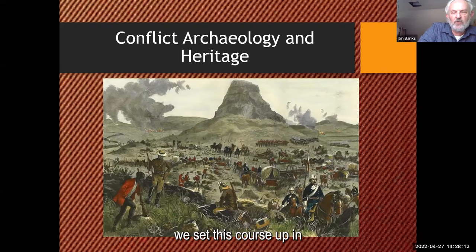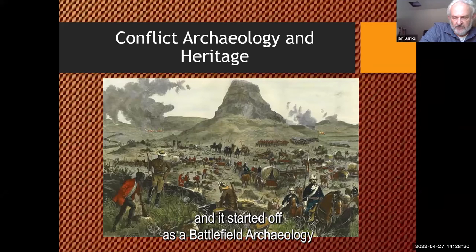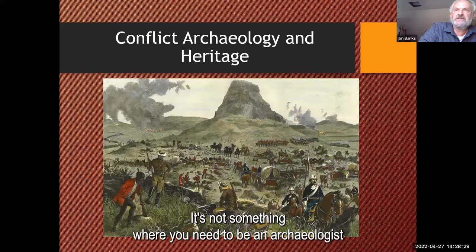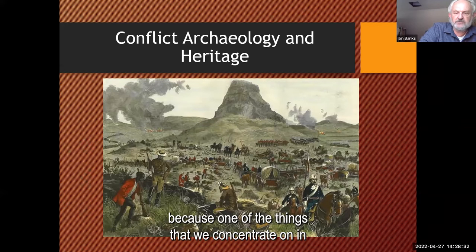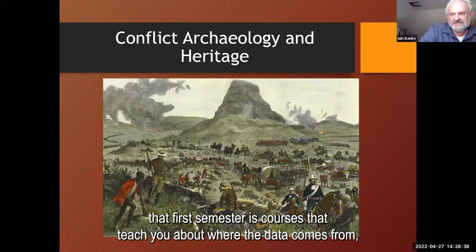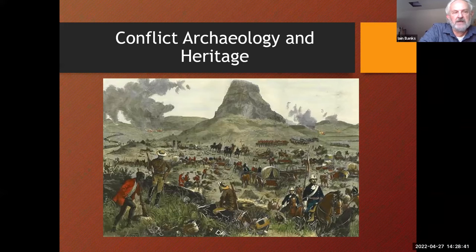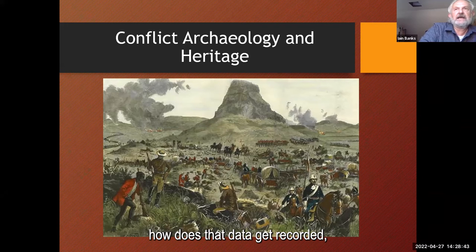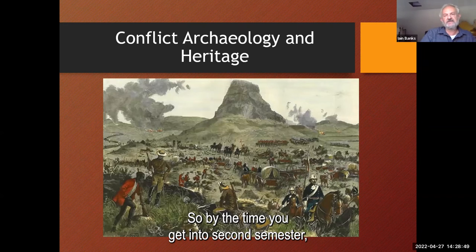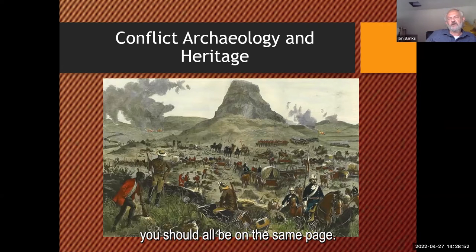Now, we set this course up in was it about 2006, I think, and it started off as a battlefield archaeology program, and it's now developed into conflict archaeology and heritage. It's not something where you need to be an archaeologist, because one of the things that we concentrate on in first semester is courses that teach you about where the data comes from, how does that data get recorded, what does it consist of, how do we interpret it, and that kind of thing. So by the time that you get into second semester, you should all be on the same page.